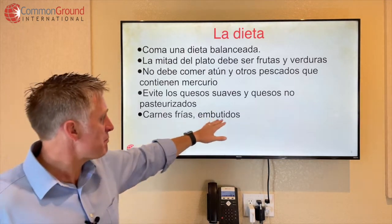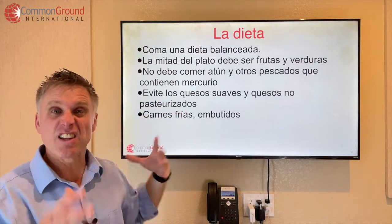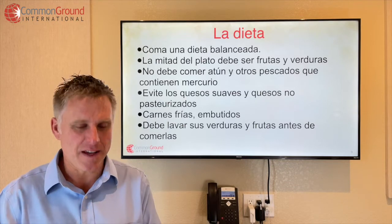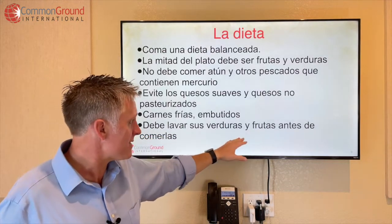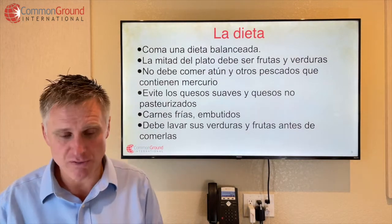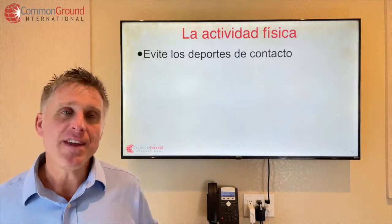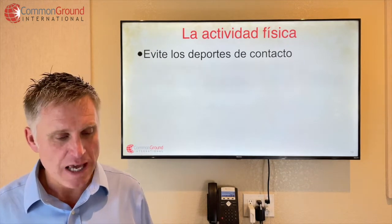Carnes frías y embutidos, same idea. Evite las carnes frías, like lunch meats, y embutidos, another word for lunch meats, okay? And carnes procesadas, really. Debe lavar, you should wash, debe lavar sus verduras y frutas antes de comerlas. You should wash your fruits and vegetables before eating them. All right, so that was la dieta. Our otro tema, actividad física. Evite los deportes de contacto, so avoid contact sports.